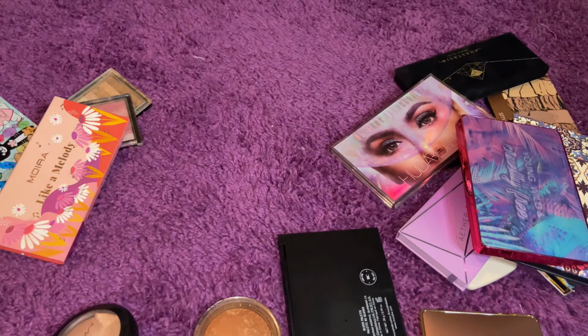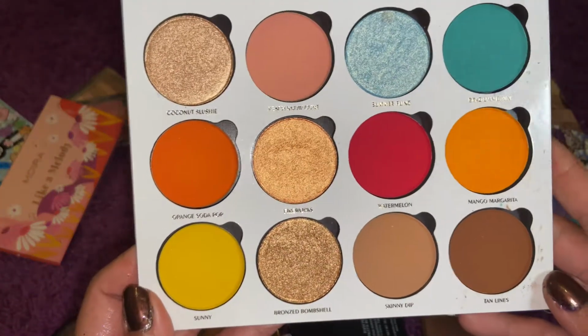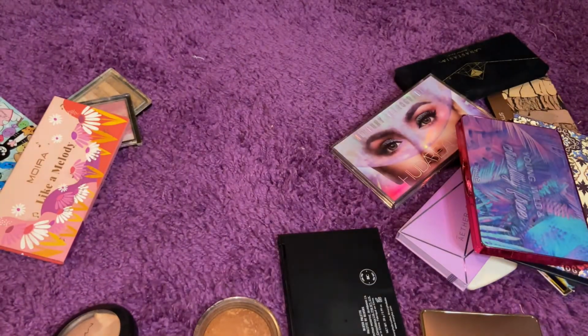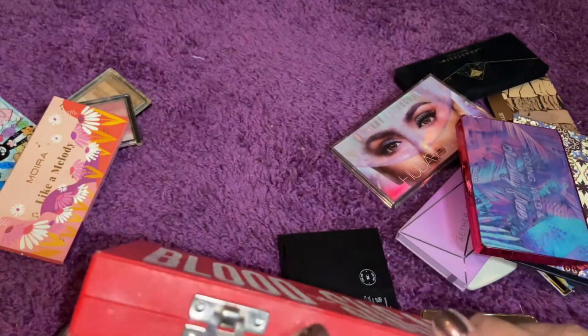Then I've had this for a long time too. This is the Give Me Glow Summer Vibes palette. Give Me Glow has like some outrageous shadows. This is sick. I can't wait to use this. Then I chose Miss Jeffree Star Blood Sugar.